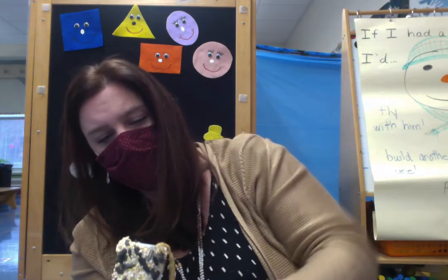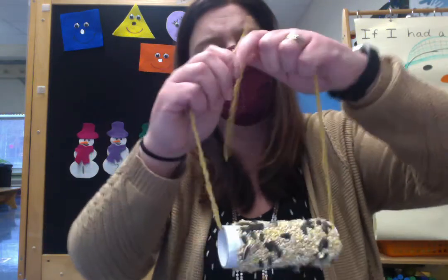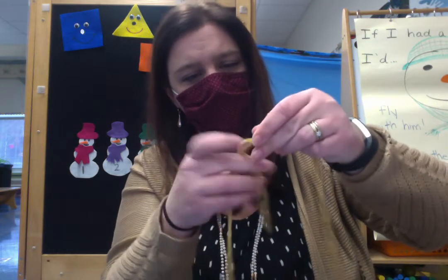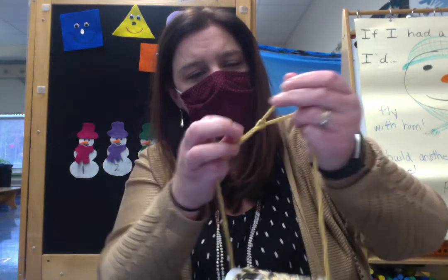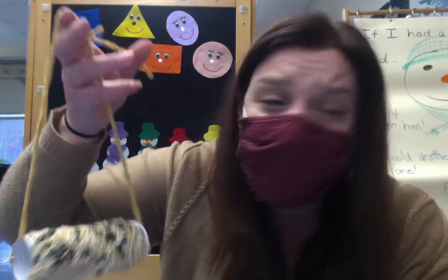If you don't have any string or yarn, you could actually just take this outside like this, just as it is, and find a branch that it can go on. And then your special grown-up can help you tie a little knot in it. And then it's ready to go outside, and you can find maybe a little tree to hang it on. What's fun for me is when I make these, I like to hang them on trees that I can see from my window because I love to spy out my window so that I can watch the birds coming to get the bird seed. Squirrels will come and eat this. If you have any deer, they'll come and eat this too.